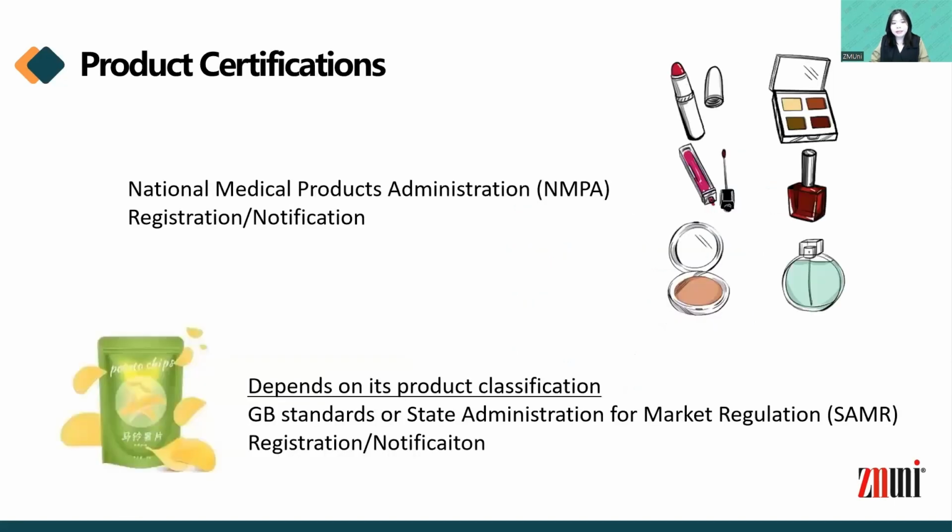And today, I believe our audience mainly comes from cosmetics and food industry. For cosmetics, before exporting to China, you need to check its product compliance requirements. For example, if you are going to export cosmetics, then you need to get NMPA, short for National Medical Products Administration's approval, either registration for special cosmetics or notification for general cosmetics.